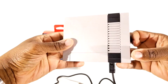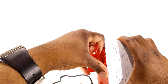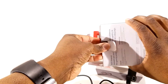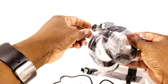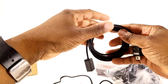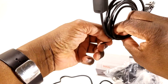And yeah, this looks amazing. Look at this. And we got the extension cables right here, and they say they measure at 6 feet. So that should be enough. And I got two controllers. Two came in the box, rather. So I'll just order another controller, but me and my friend can share the controller in the meantime.